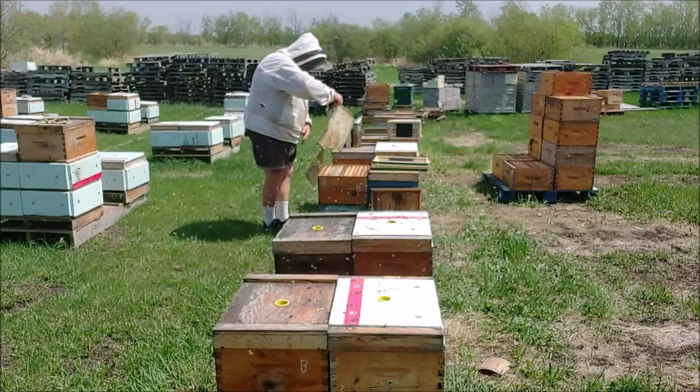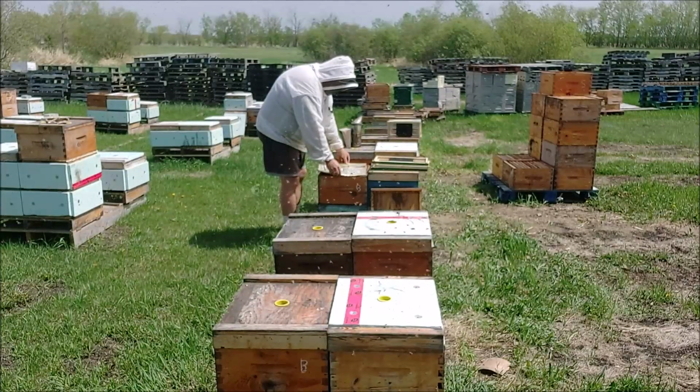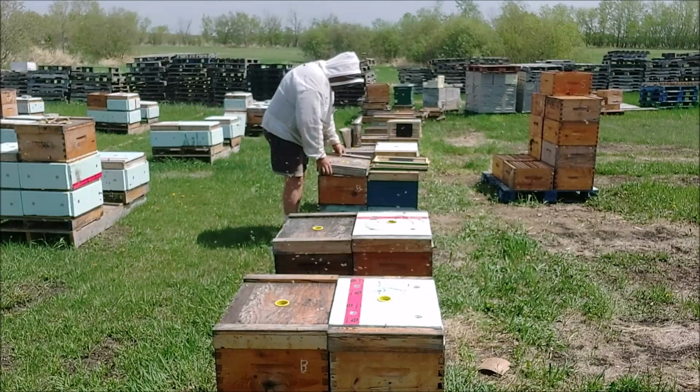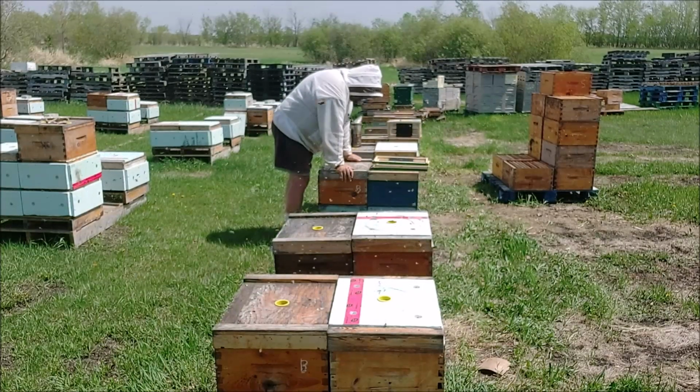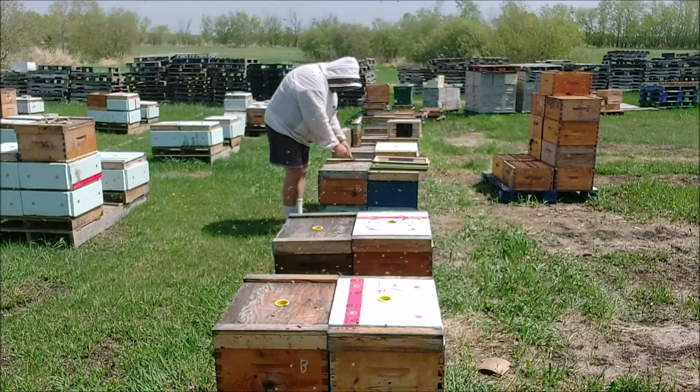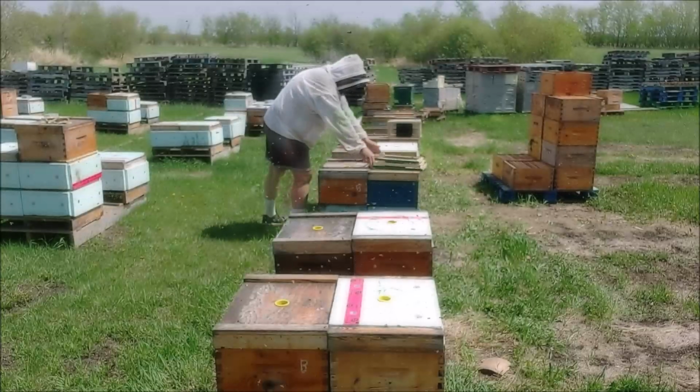Most of these story frames are not drawn. Everything else is. So we've got 9 good drawn frames. And they can work on that story frame as they get out that far. This dandelion flow, it won't take long to draw some comb.